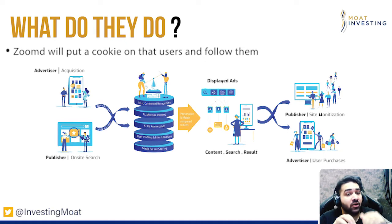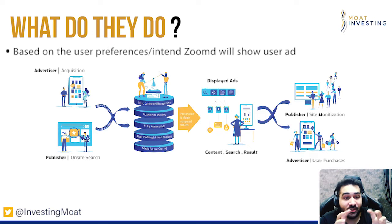So let's say if somebody is interested in sports and searches on a publisher's website, okay, Pakistan versus India cricket match, for instance. And ZOOMD has AI technology and NLP technology that is intelligent enough to see what this user is trying to look for and what his intent is. And then it also tracks what this user does on other websites. And holistically, from a very macro perspective, knows what this user wants.